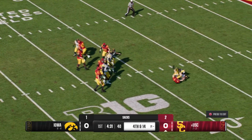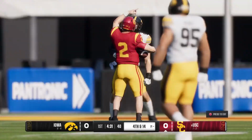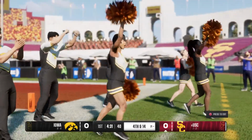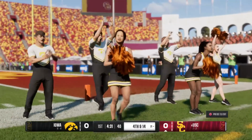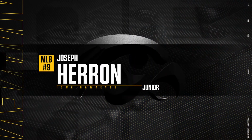Getting some heat. And the pressure gets to him. Down goes the quarterback. And that is how you silence this raucous crowd. Defensively on the road. First drive of the game, setting the tone, getting a huge sack on 3rd down.